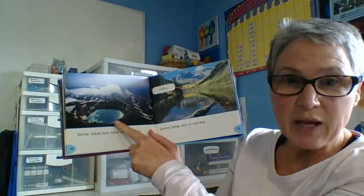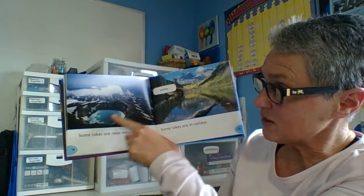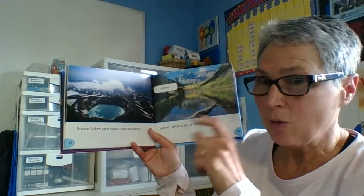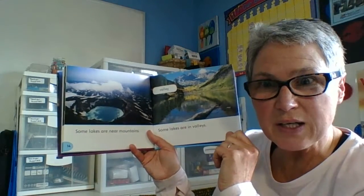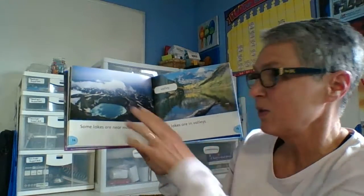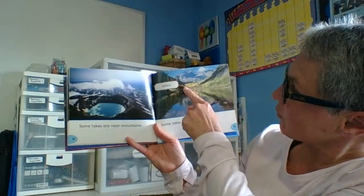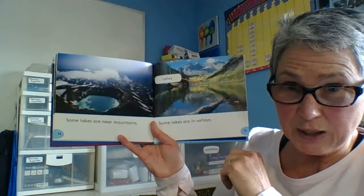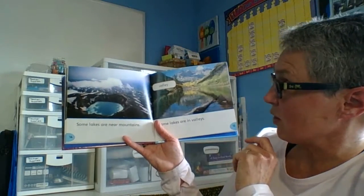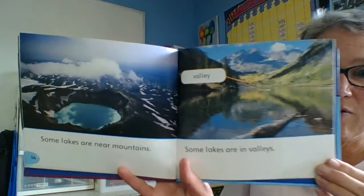Some lakes are near mountains. Some lakes form in the craters of volcanoes sometimes, especially dormant. And we know what dormant means, like our trees that sleep in the wintertime, but they're just dormant. Some lakes are in valleys. Oh, we know about valleys being a landform, having high mountains or hills on either side and creating that V for valley.